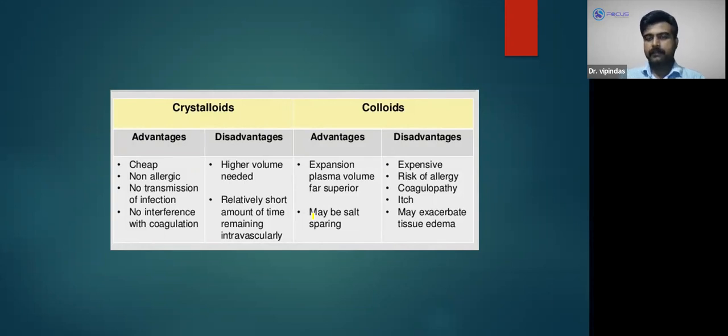The reason is this: an elderly patient may have a weak cardiac system or a weak excretory system. So colloids will be preferred in a very elderly patient, or if the patient has a history of cardiac failure or renal failure. Then, what are the problems? It is very expensive, there is a risk of allergy, there can be coagulopathy, and it may exacerbate tissue edema because it stays intravascularly for a particularly long time. Is it clear?